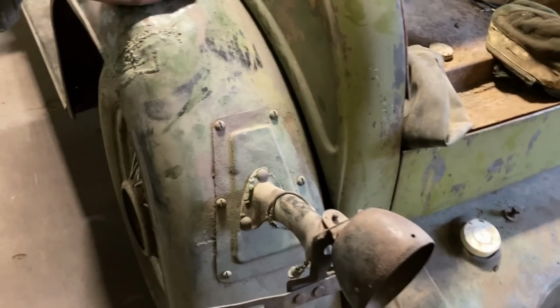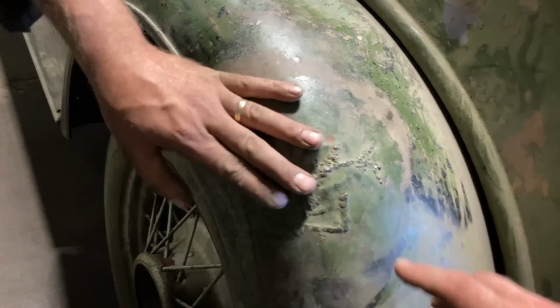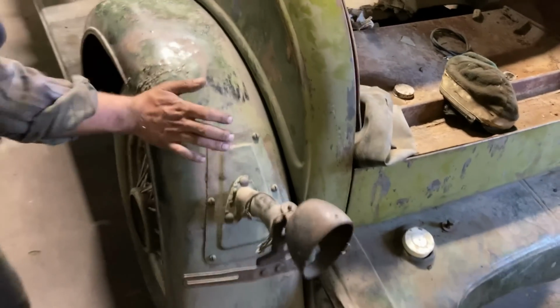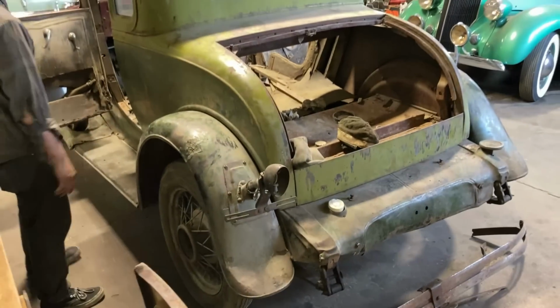But really interesting just how hard of a life these cars had back in the day. Just reinforcements in the fenders, and just from vibrations, well, think about it going down the road. So not much different on this side.